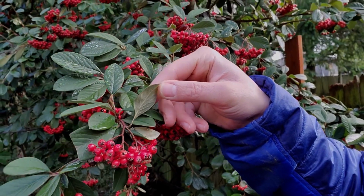Isn't that pretty? So this specific species is Cotoneaster multiflorus, and it's native to China, and it likes full sun or partial shade. So you might be wondering, why are you showing me this plant today? What's so significant about this plant?